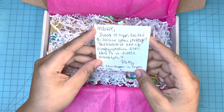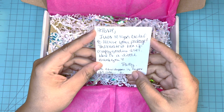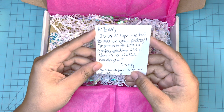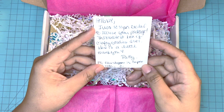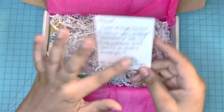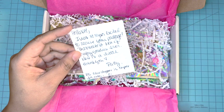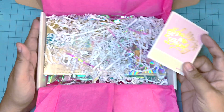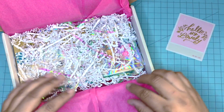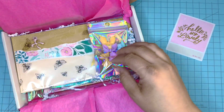Hello, V. I was so super excited to receive your package. The sweetest box of crafty goodies ever. Here is a little thank you, Patty. Thank you so much, Patty. I really appreciate this. And a PS, glue stopper is super delicate. Oh, she gave me a peek into this. So let's get into it, you guys. I can't wait. Let's see.